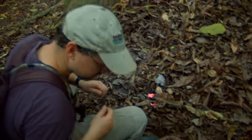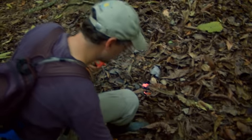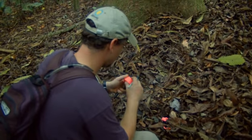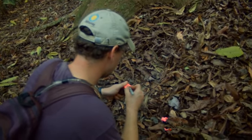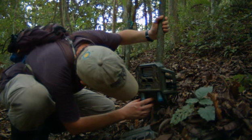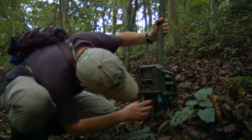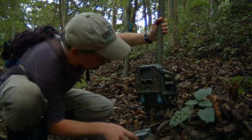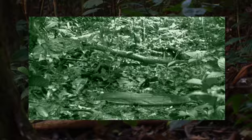To find out how many seeds survive for long enough to germinate, Ben fits them with tiny radio transmitters and pink flagging tape so he can monitor them even after they've been buried. And to establish which agouti are actually taking the seeds, he radio collars them too, and spies on them with remote cameras. What he's discovered is that buried seeds rarely stay buried for long.